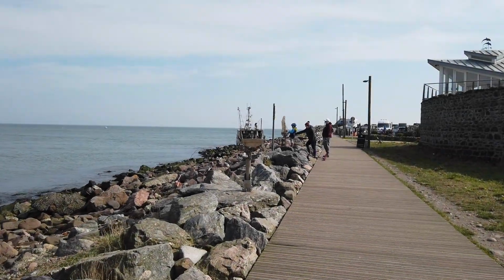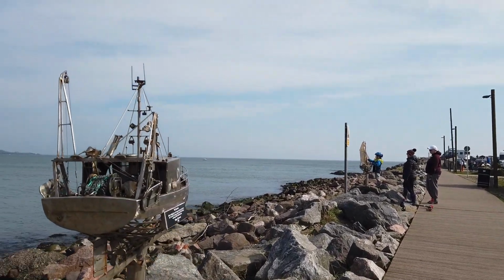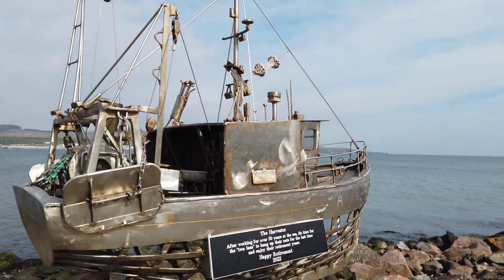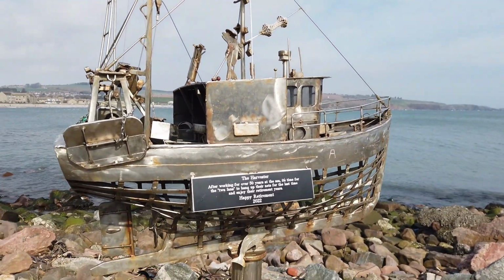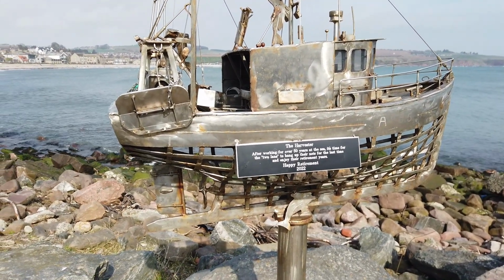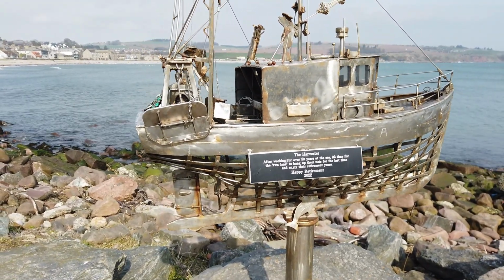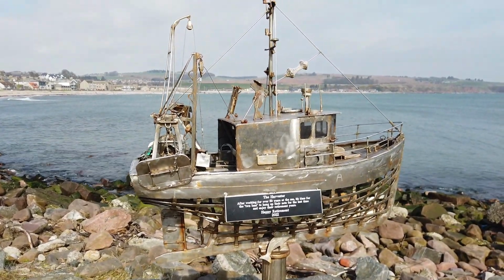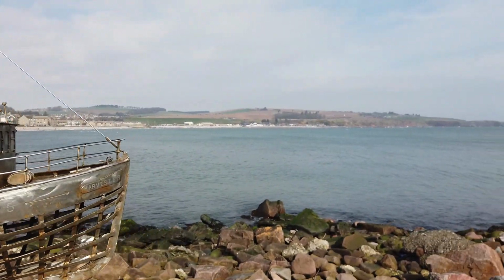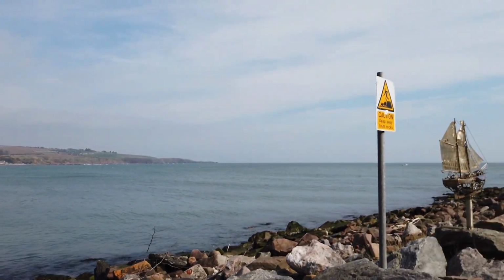So one of the other sculptures you've got now are these little ships. Look at these metal ships that have been made here. There we go. Now this one's the Harvester. After working for over 50 years at sea, it's time for the two Ians, I would think that is, to hang up their nets for the last time and enjoy their retirement. 2022. How about that? Isn't that gorgeous? A little metal ship. That's the first one. Then you've got the second one here, and they're all the way along here.